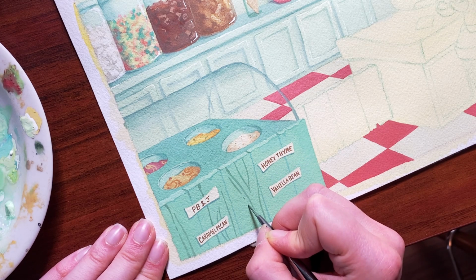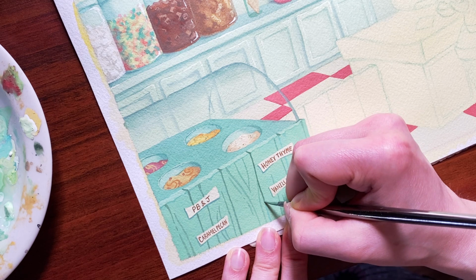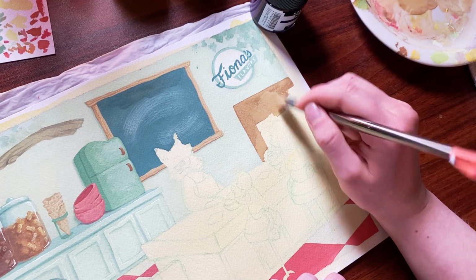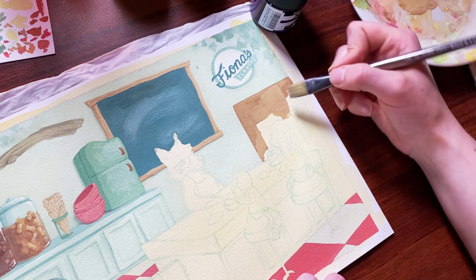I think it's important to try out different processes to see what works best for you. Not every technique is going to work for every person, but with trial and error, you can find the ones that you love to paint with.